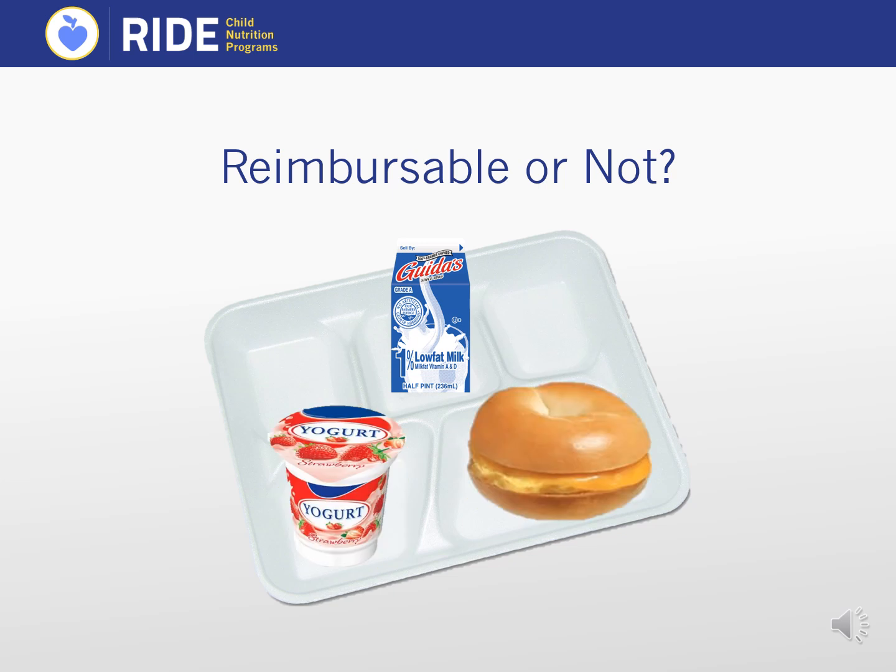Does the photo represent a reimbursable breakfast meal? If you answered no, you are correct. This is not a reimbursable meal. While all of the items on the tray are in appropriate serving sizes, there is no fruit.